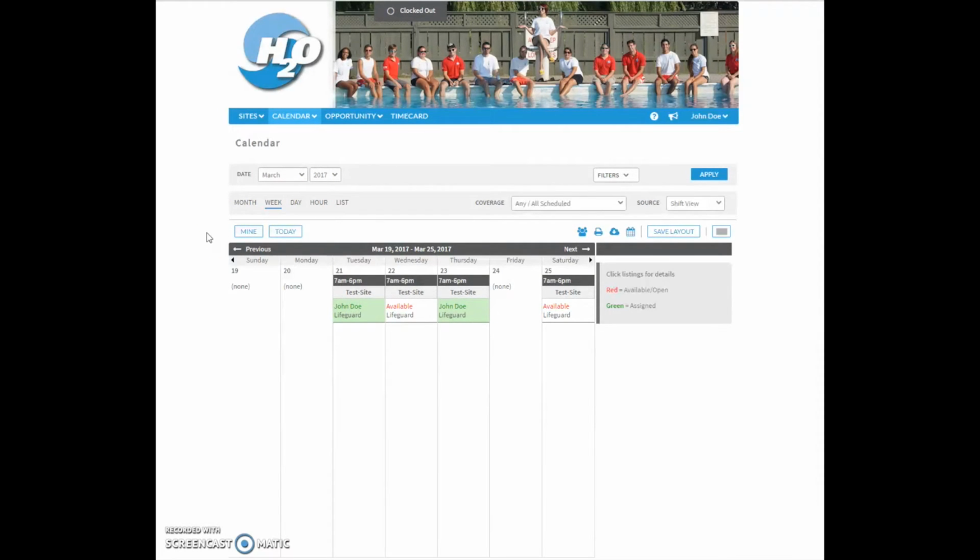These are assigned shifts. Those are the shifts that you were assigned to and that you are responsible for. You can see that John Doe is assigned to work at this site Thursday, March 23rd from 7 a.m. to 6 p.m. And you can see all the other green shifts are his shifts for that month.